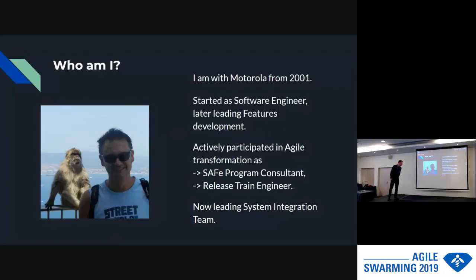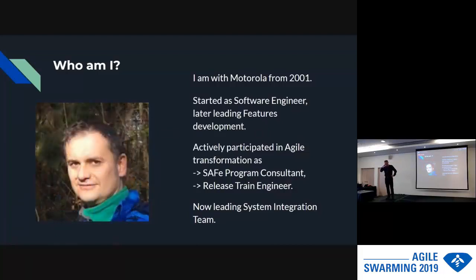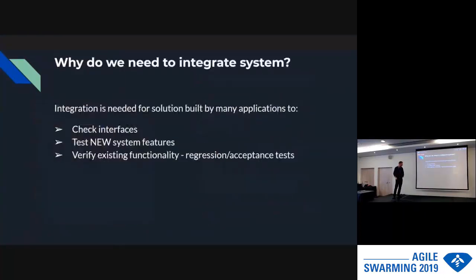Michał introduced me very well, so not much to say about myself. I've been with Motorola a very long time, from 2001, started as a software engineer. Then I switched to project management. I was actively participating in the transformation of the processes to Agile. And now I'm leading the system integration team in the Dimetra system.